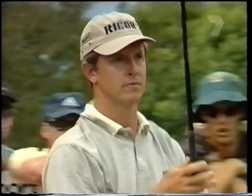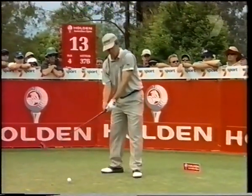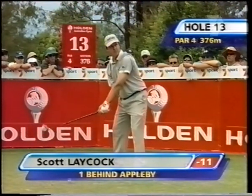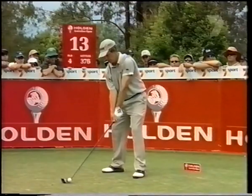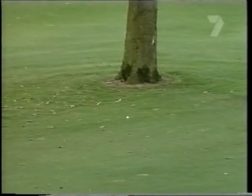Yeah, something I think he epitomises, which Stuart Appleby said yesterday, or actually on Friday. He said his arms and his body weren't in sync. And I think what this fella does, Scott Laycock, very much epitomises that. Just watch, there's no differentiation. The arms work with the body as it turns through the shot. That may be just a little bit tight with those four trees there, which feature in the middle of the fairway.